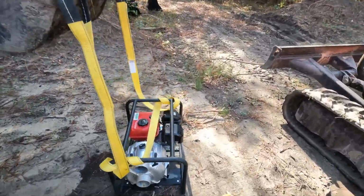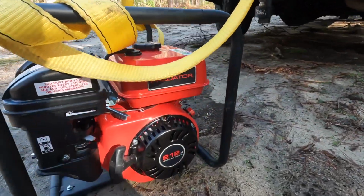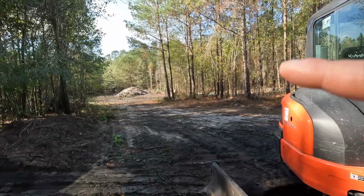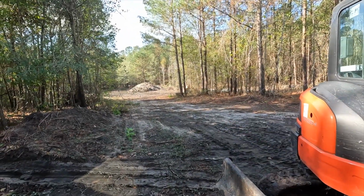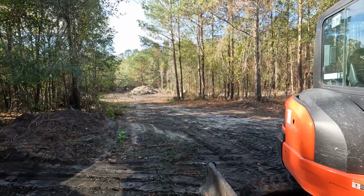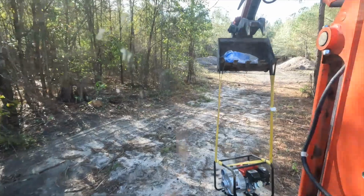So anyway, I picked up this Harbor Freight Predator 3-inch trash pump, and what we're about to do is bring it down there to the pond, and we're going to try and pump all that out, just to get all that muck and stuff out so it can start drying. All right, so like I said, this isn't supposed to have water in it yet.